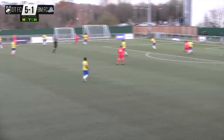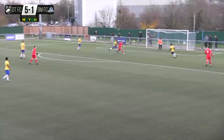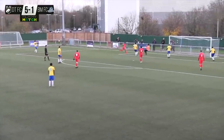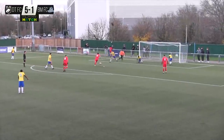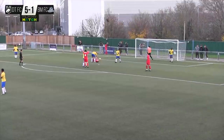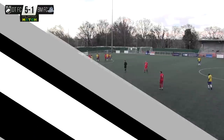Wide here. Cross comes in. Partially cleared. Look at that work rate from Jermaine. He gets on to the end of it. It's cleared. Jake! Oh, it's just wide. How did he not score with his ability?